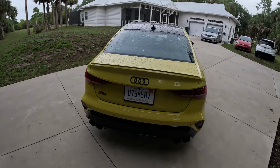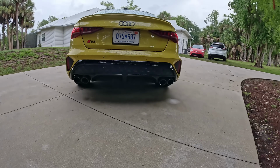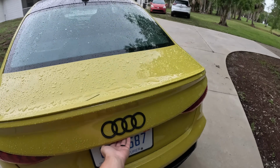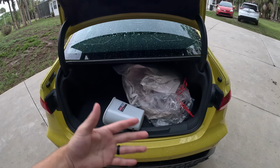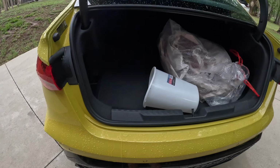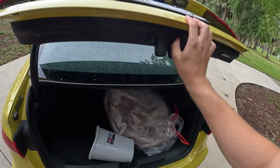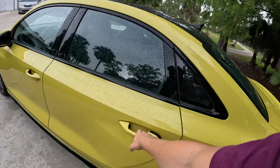Blacked out Audi logo, S3 badge back here, blacked out quad tip exhaust with a diffuser. Looks fantastic. Now, some people will complain about the trunk space in here, and I have been finishing my moving from the previous house today and yesterday, so there is some leftover stuff from my move, and you can fold the seats down 60-40. So let's go and close this trunk lid.